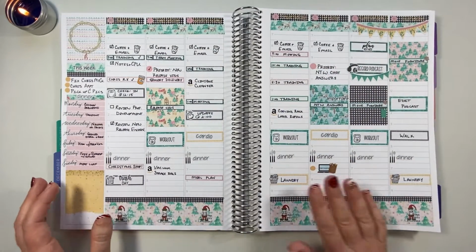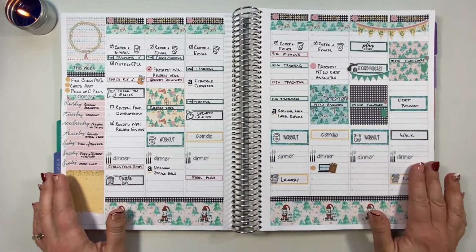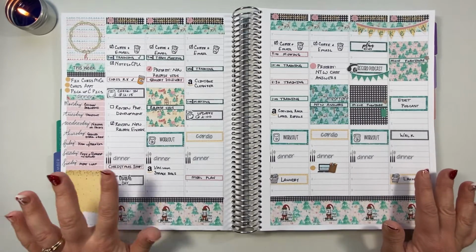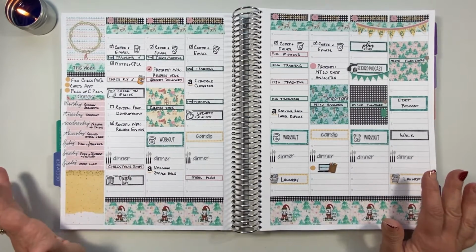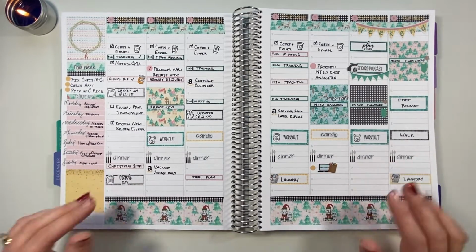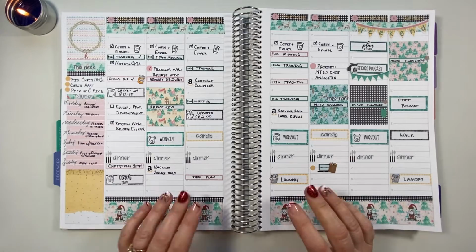This is last week. This was using a Sammy Doodle kit. I really love how this turned out. It's just super cute, lots of reindeer. And it was just really nice to have, I think I've said this a couple times now, some shops are making stickers that fit this big planner and it is amazing.